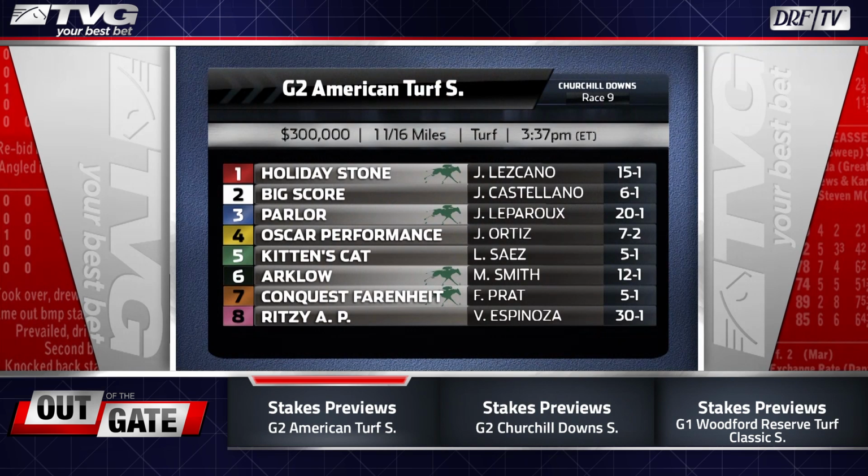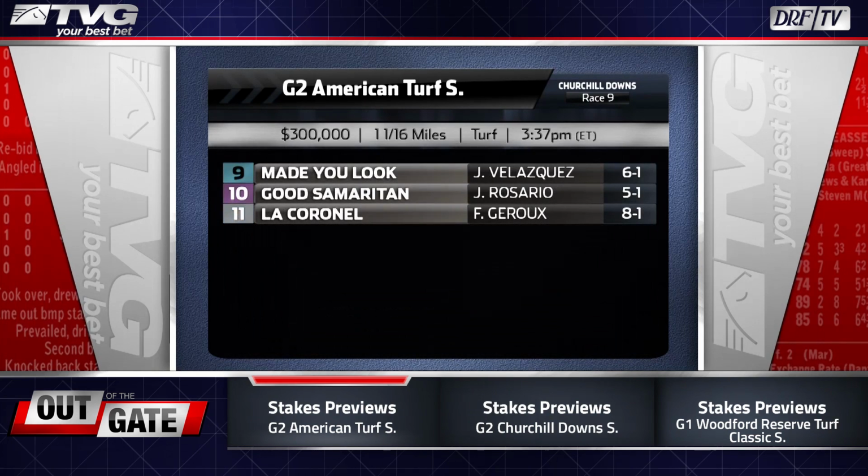The number 4, Oscar Performance, Mike, winner of the Breeders' Cup Juvenile Turf last year. And a very impressive performance. What happened last time out? He didn't break very well, and he wasn't very aggressively ridden after that. Right. All in all, he had a good trip, but is he the kind of horse that at this point in his career just needs the lead to succeed? I don't know about that. We'll find out, I guess, as time goes on, if he's a need-to-lead kind of horse.